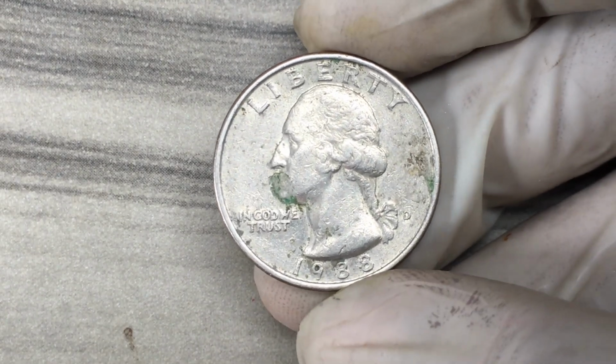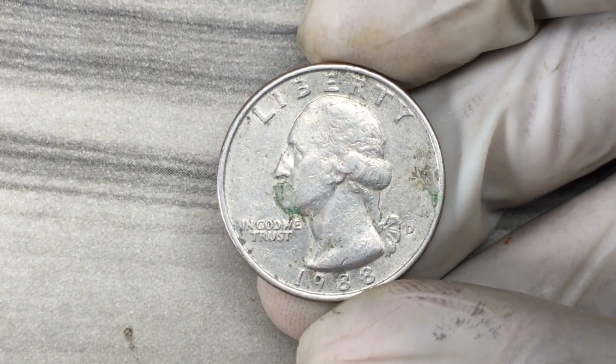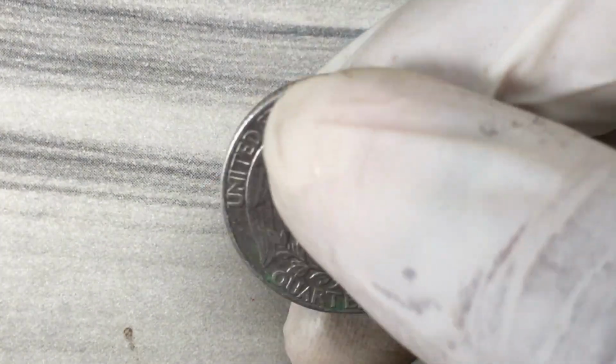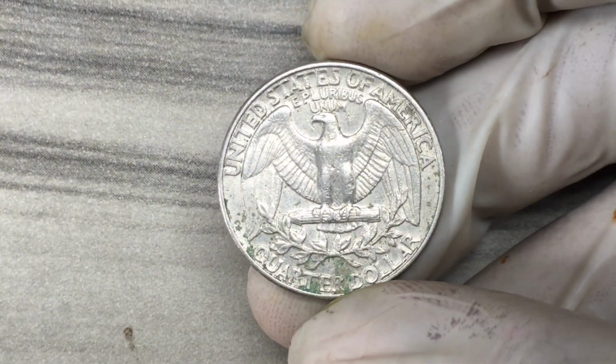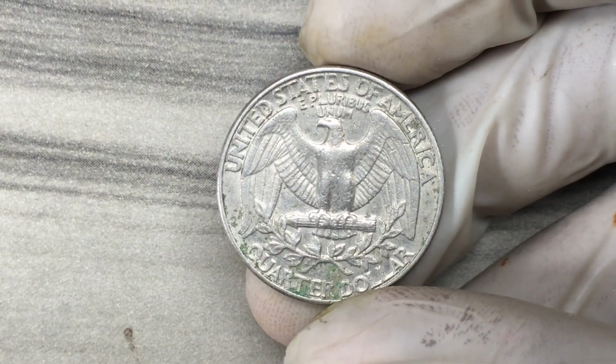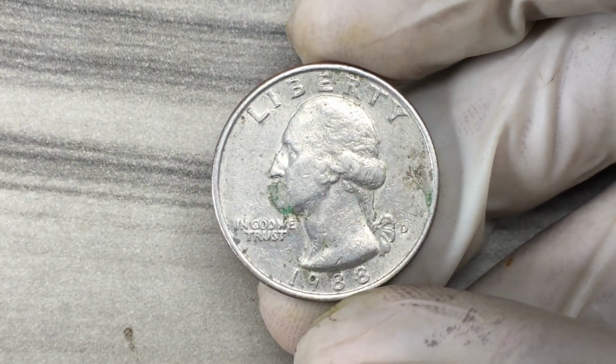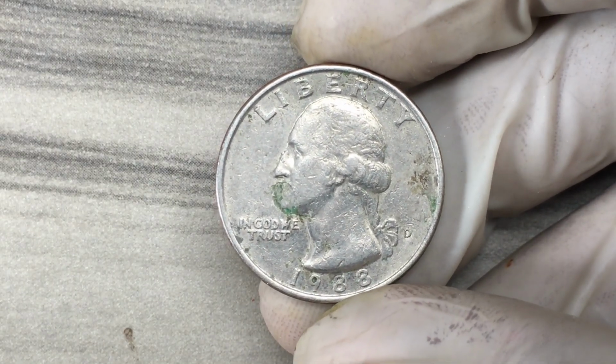Examine the coin carefully. Look for unusual details. Is the design doubled? Is the strike off-center? Is the coin thicker, thinner, or different in color? These could signal a rare mint error. Check the condition. Coins that are shiny with no visible wear are worth much more.